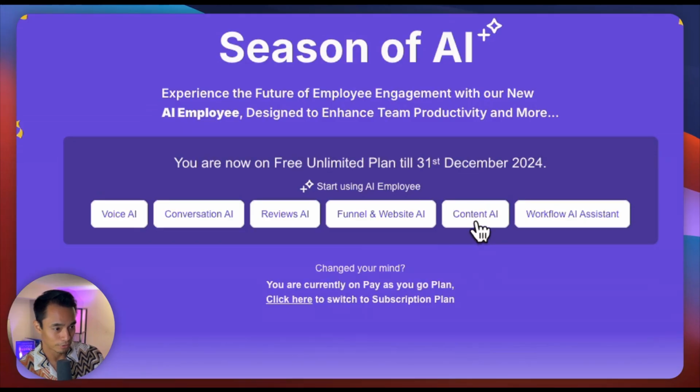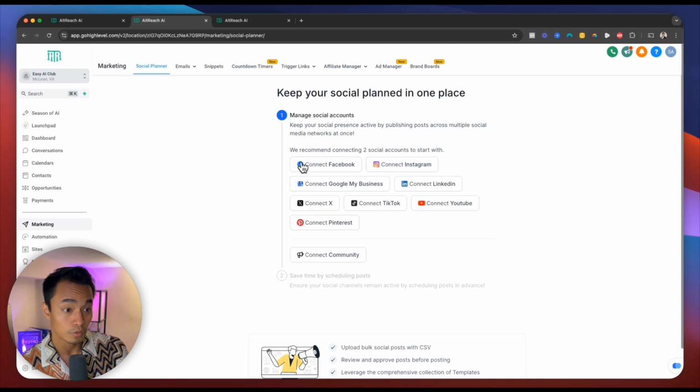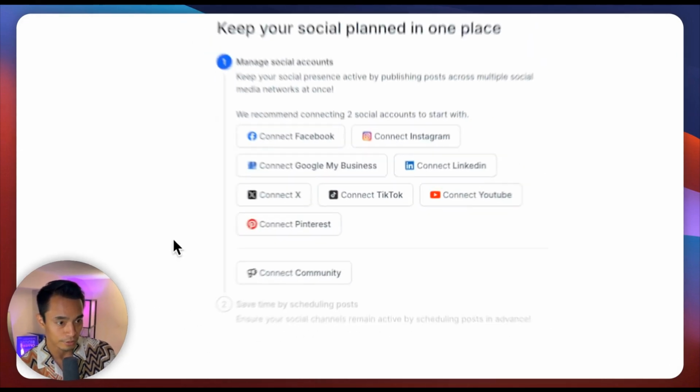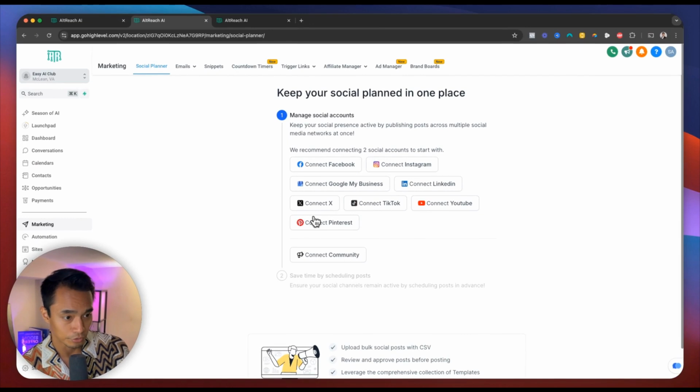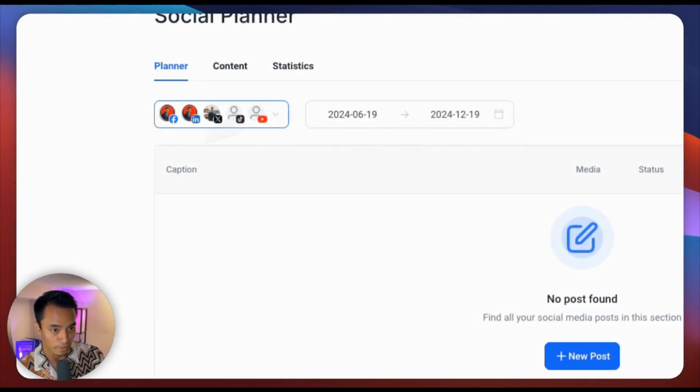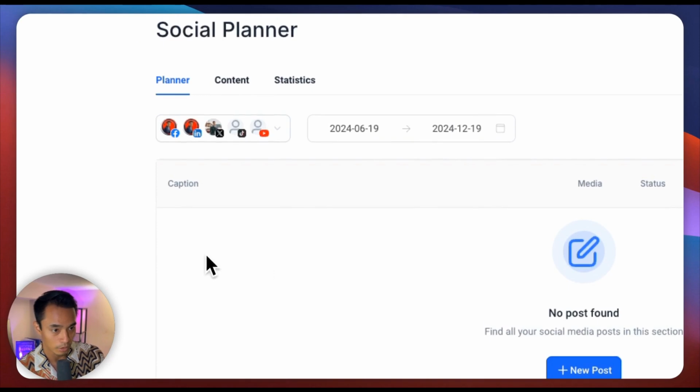All right, let's move on to Content AI. This is where you can connect all of your business social media accounts and manage them in one place. You can connect Facebook, Instagram, Google My Business, LinkedIn, X, TikTok, YouTube, Pinterest, and they even have a community feature so you can create your own online community through this platform. Now, I'm going to go over to my business account where all of my social medias are linked. Here is where all of my social medias are on this account.